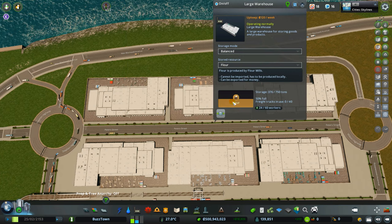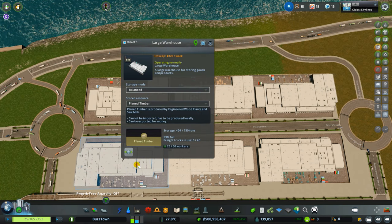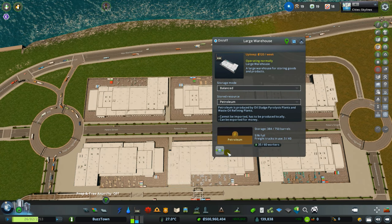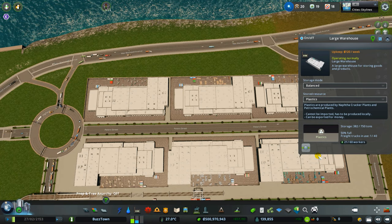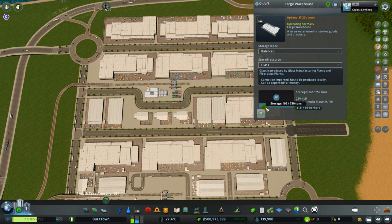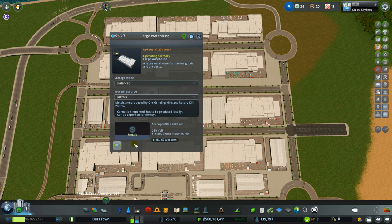Flour was 50. We have paper is 37. Then what do we have here? Planed timber, which is 53. Then petroleum is 51. Then we have plastics is 50, which is nice. What do we have more? We still have glass. Glass is only 25. That's interesting. Do we have a metal? Metals, also 26.